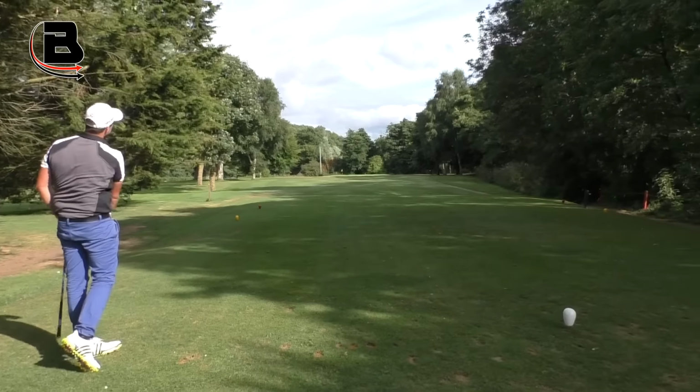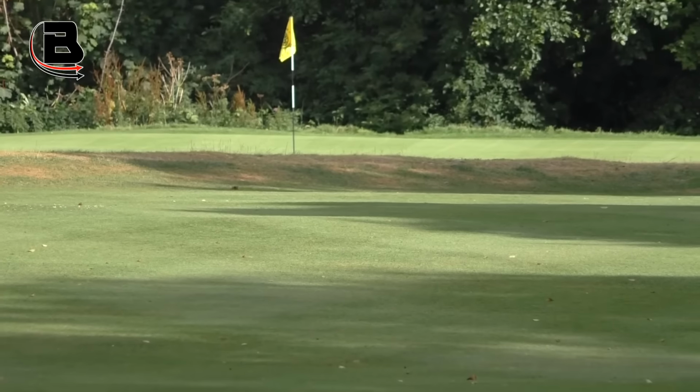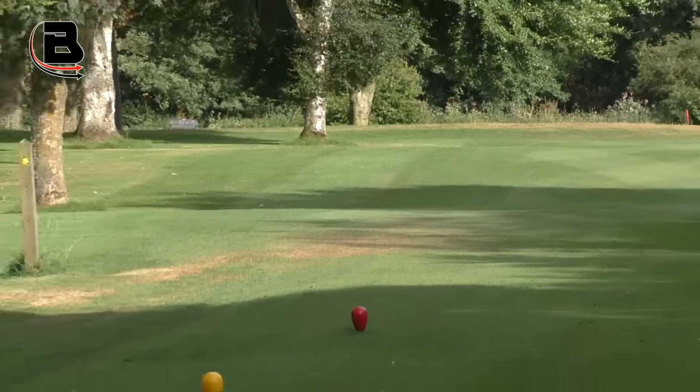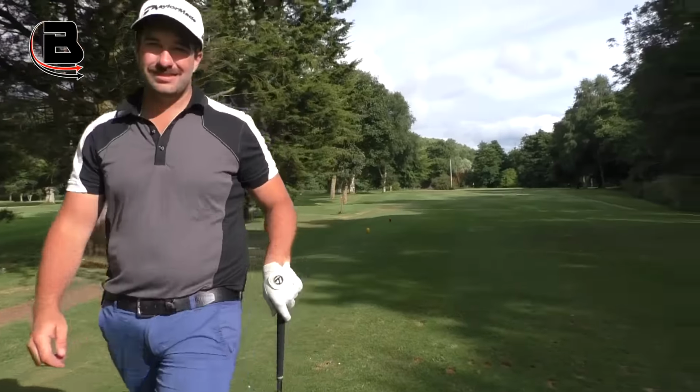Oh, that's a good flight. Needs to sit. I'm not sure if the camera picked that up, but it's rolled off the edge. It's stuck onto the fringe. It's alright. That's okay.